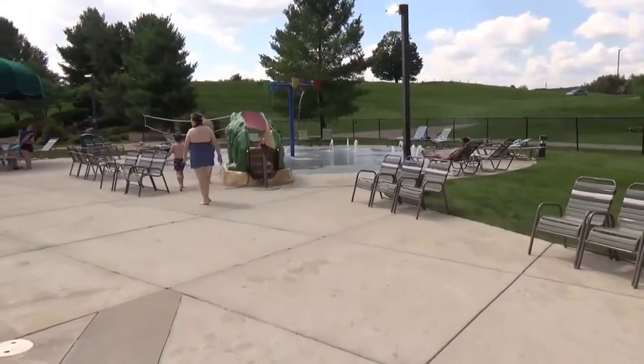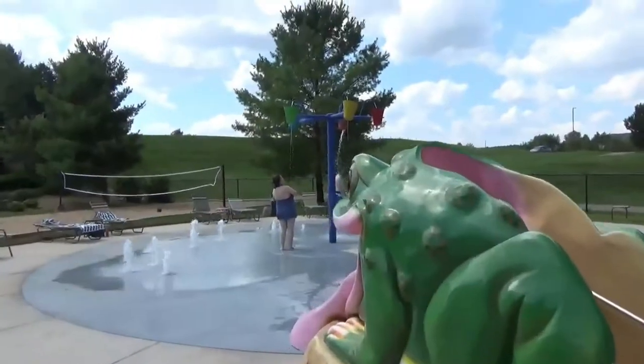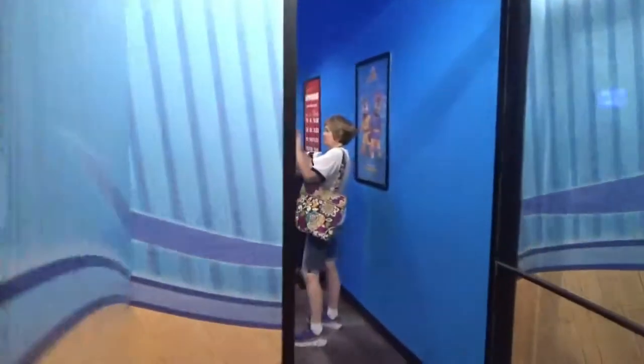This is the outdoor pool area. Pretty good sized pool here. And there's a splash pad. Here's the Tin Paw Alley. They have their own bowling alley.